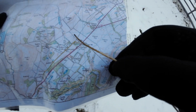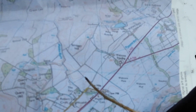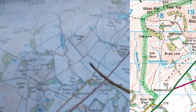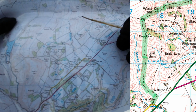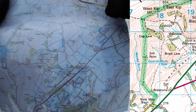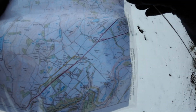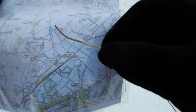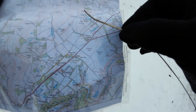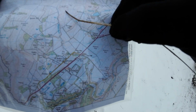Right, so at the moment I'm just here, and the signpost here has two directions. One is to take in Monk's Rig, which is this path here, which brings us up to the base of West Kip, which is a possible route for me. The other one is Braidlaw, which is over the other side there, which I'm not going to go today, so I'm going to take this path here.